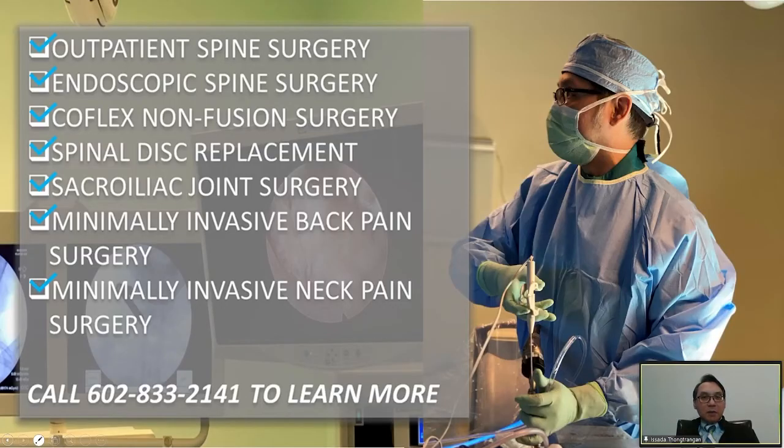Next slide, please. This is my practice, meaning that I am passionate about non-fusion surgery, endoscopic spine surgery, artificial disc, and the Coflex device, but I'm still doing fusion surgery if they are indicated. And I can do fusion surgery through a minimally invasive tubular type surgery, or even with endoscopic spine surgery.